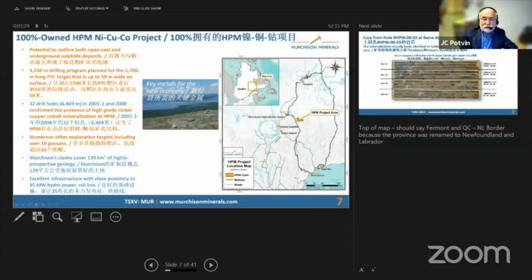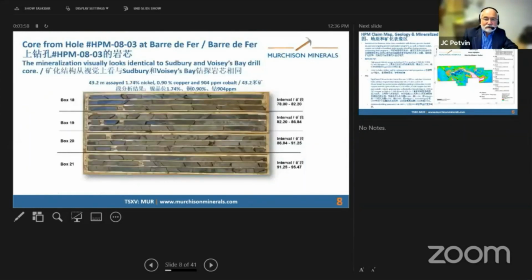So looking at the location of the Hpm project, it's just east of the Manicouagan crater. Some of you may be familiar, this is a site of a meteor impact from roughly 215 million years ago. The project itself is located about 225 kilometers north of Port Cartier. That's a seagoing port. Very good infrastructure, good road network.